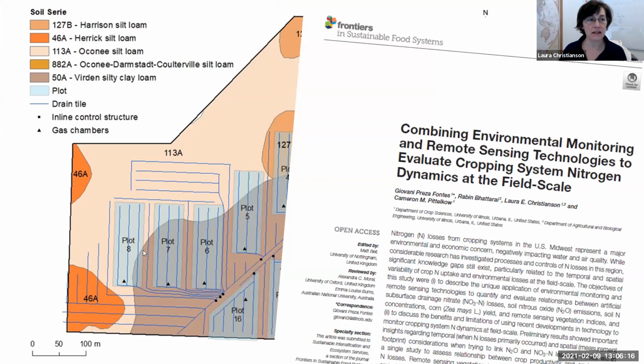Now, if you're interested in the specifics of exactly how we do what we do or what was happening at the Dudley Smith farm in terms of the tile drainage plots, we're fortunate that one of the first graduate students from this project, Mr. Giovanni Preza Fontes, wrote a nice summary article that describes all of our methods out at the Dudley Smith farm in terms of the tile drainage research out there, and that article is publicly available.